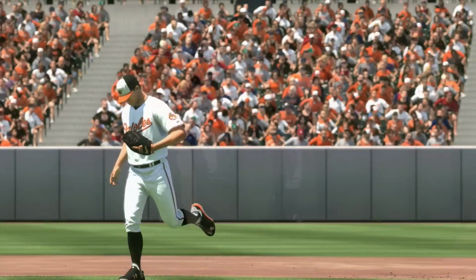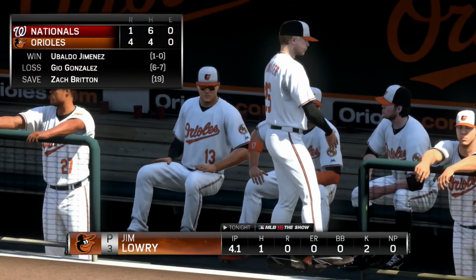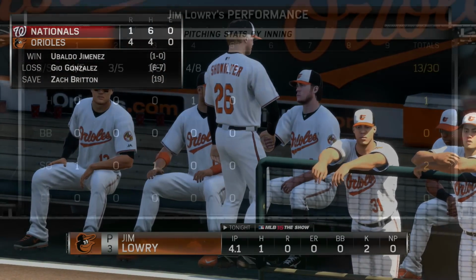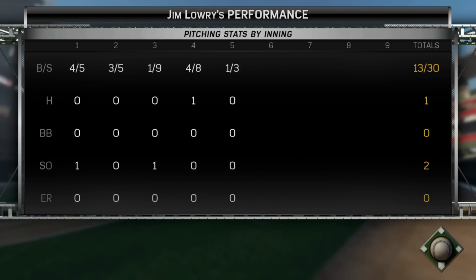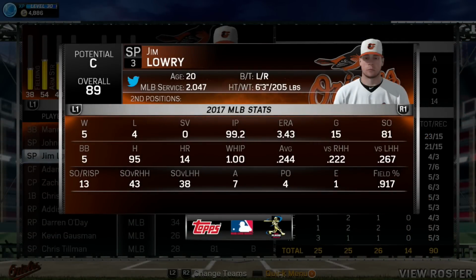They're going to bring in the long man, Ubaldo Jimenez now, who enters the game with a 4.25 ERA. But there you go, Lowry's final stat line: 4 1/3, only 1 hit allowed, 2 strikeouts, and the Orioles do pick up the win. But Lowry was not the beneficiary of that, as they gave the win to Ubaldo Jimenez. So anyway, take a look at the stats now for Lowry.